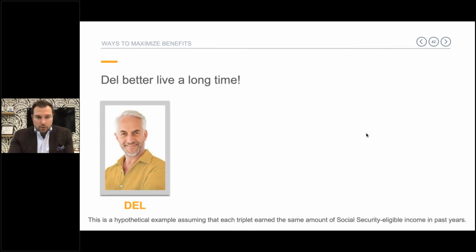Well, let's talk about the loser. And the loser, we're going to have to base this on mortality tables and actuarial tables, because the average male in this country lives to about age 83, age 84. And if Dell waits to 70 to start taking Social Security benefits, he better live to about age 88 or age 89 to make it worth waiting. And if he dies before then Earl or Stan would have won.